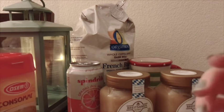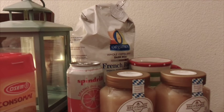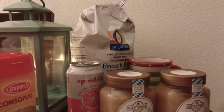When I was young, I used to hate honey. My dad would give me a spoon and I would practically just gag, but yeah, I've grown to like it.